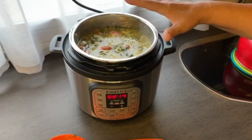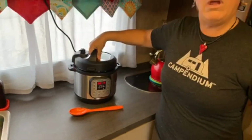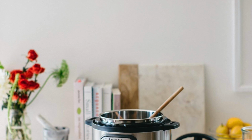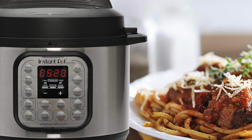It's for a cold day. It's the perfect size. 3-quart fits about 2, maybe even 4 people. And we love the Instant Pot. It's just one of those things that is a must-have for the RVer, whether you're in a big rig or a small mini motorhome like us, or a travel trailer.